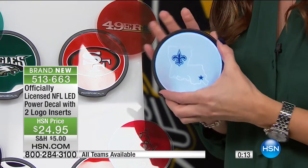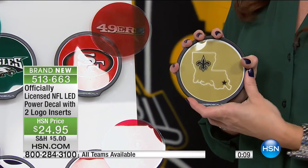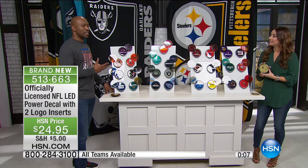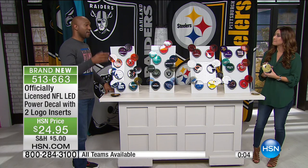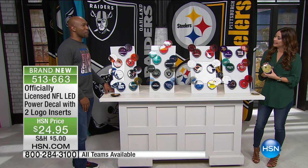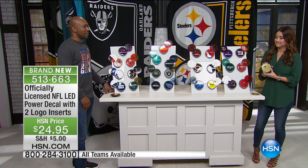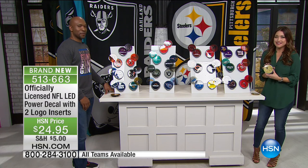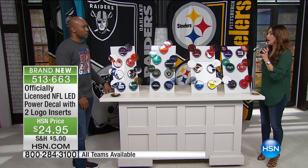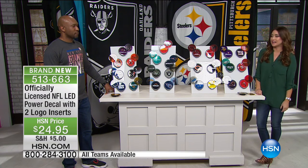He'd be like, I want to just show that I have all these decals popping off the back of my window. But again, if you just have that one specific team that you love, if you're out there in LA, hey, the Rams, that's your team now. This will be cool popping off on those LA freeways with the Rams decal popping off in the middle of the night. So very cool. And just different. It definitely catches your eye. A great way to show your team pride for sure for $24.95.